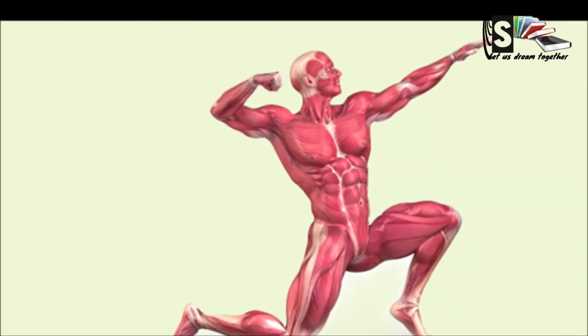There are more than 640 muscles that are arranged in crisscrossing order under our skin and the bones of our skeleton. Muscles allow us to walk, talk, jump, run, and make movements in our body. They are also in organs in our body, the blood vessels, etc.